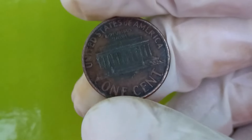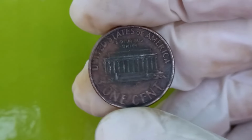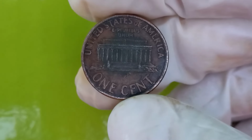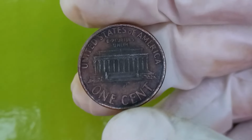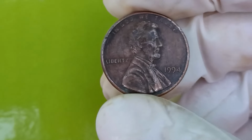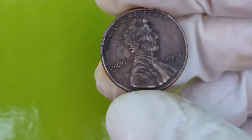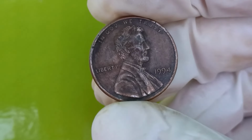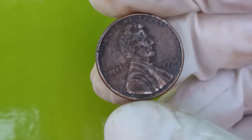For those lucky enough to own a 1994 No Lincoln penny, it's essential to take good care of it and preserve its condition for future generations to enjoy. Storing the coin in a protective case or holder can help prevent damage and ensure that it retains its value over time. Remember, the better the condition of your coin, the more valuable it will be to potential buyers in the future.